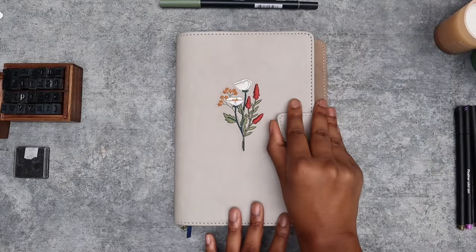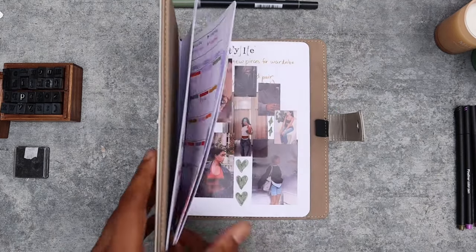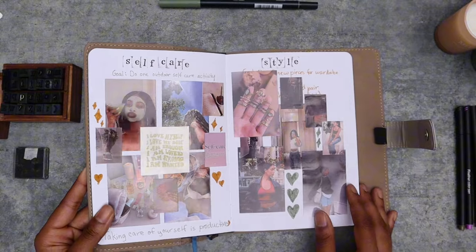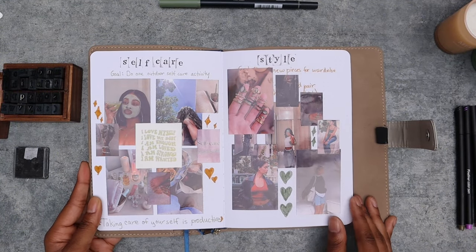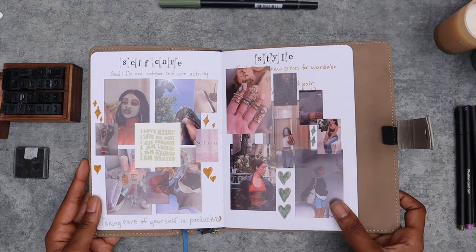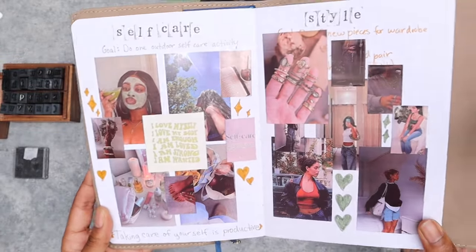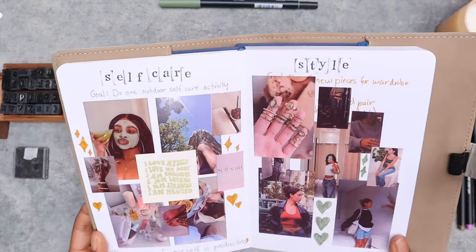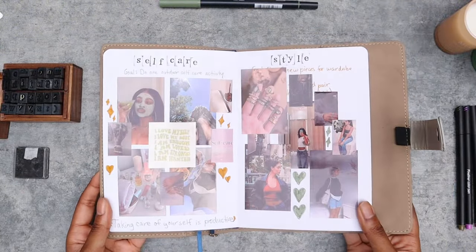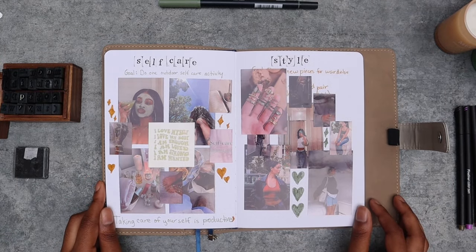Now, just to recap my last YouTube video, we talked about vision board goals, which is very clearly stated, a visual format to see your goals and aspirations. Regularly seeing images and affirmations related to your goals can reinforce a positive mindset, helping you stay motivated and optimistic to achieve them. And for this video, I did two goals, one focusing on style and one focusing on self-care.